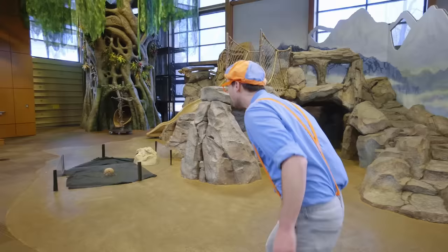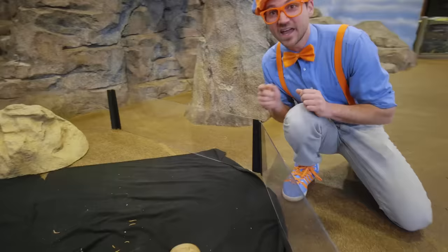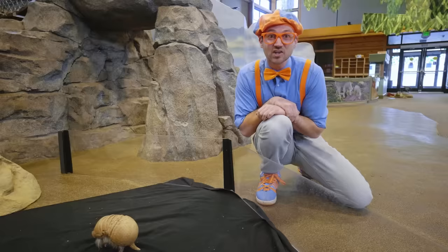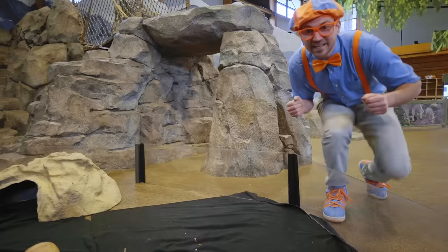Whoa, check it out. Another cute animal. Whoa, this is Eduardo. Hello, Eduardo. Whoa. Eduardo is a three-banded armadillo. Whoa, and it looks like he's eating some insects. Those look so yummy for him. I actually got permission to go inside, but he's probably gonna think my shoes are really cool because they smell. So let me go inside and see if he is curious.